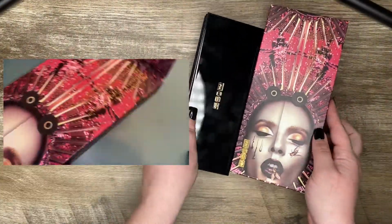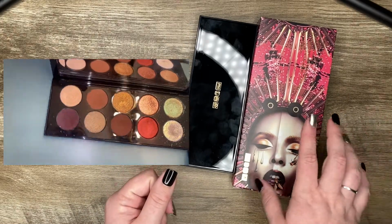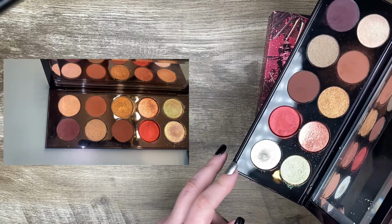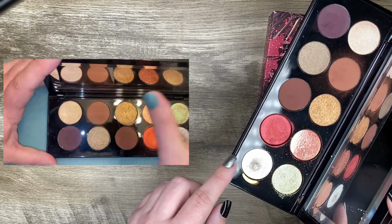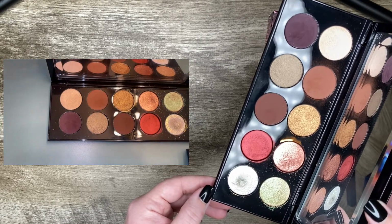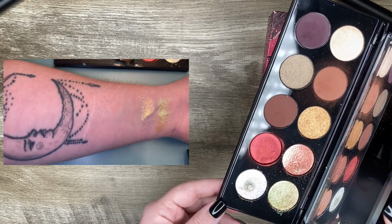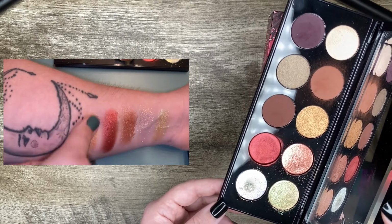So next I have the Pat McGrath Labs Mothership 5 in Bronze Seduction. I haven't had this very long, but I am blown away by the formula of the Astral and Blitz and the metallic shades in this. These again have that synthetic fluorphlogopite in it. Seeing it on camera and seeing them in pictures, you will never understand how beautiful they are. They're just stunning. I can't get enough of this palette. I'm not even a warm tone person, but this palette just grabs me in such a way.